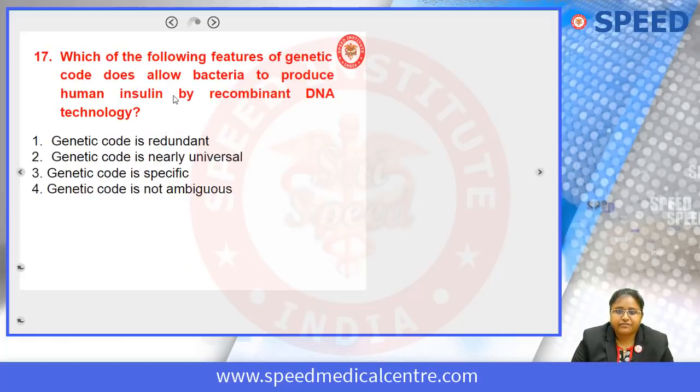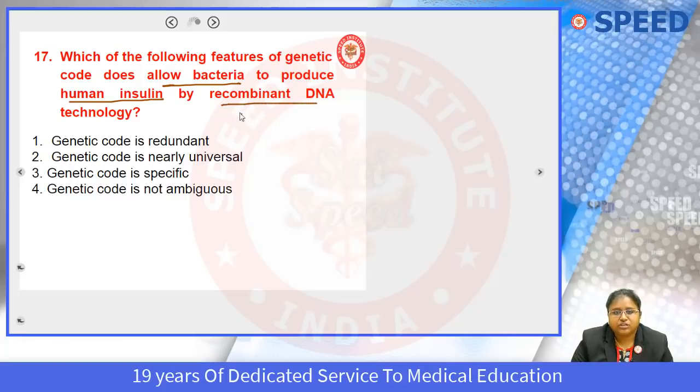Which of the following features of the genetic code allows bacteria to produce human insulin? We know the genetic code is ambiguous, and it is also nearly universal. So from India to America to other regions, all genetic codes and all protein sequences will be the same, universal.